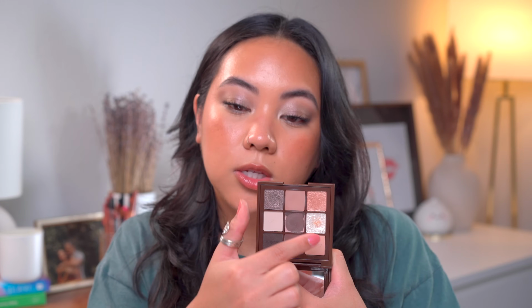I did have to stick my finger into that middle one because I was so curious as to what shade that was going to be. It is a mid-tone brown, which I'm not mad about. I actually really like that brown. I used it in my eye look today, and I mixed these two shimmers. I have this one in my inner corner, and then I have this all over the eyelid. You guys will see in the demo here all the shades that I used, but it's really nice. It's a little bit more subtle than I anticipated.